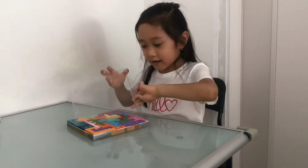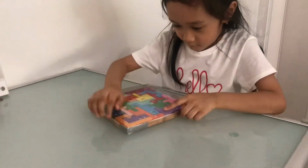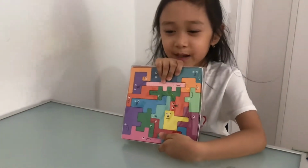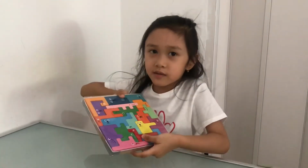Put the cover back on. And we've cleaned our new toy. Look, it was better than before. It was the same as before.